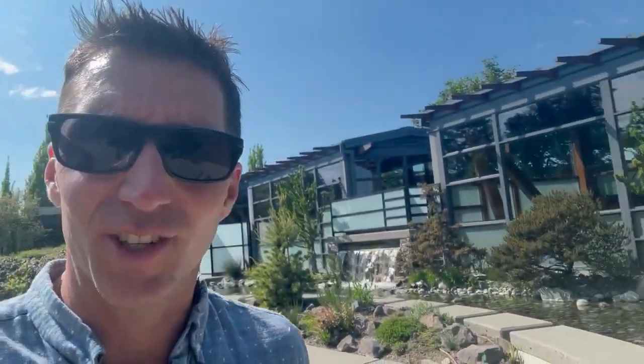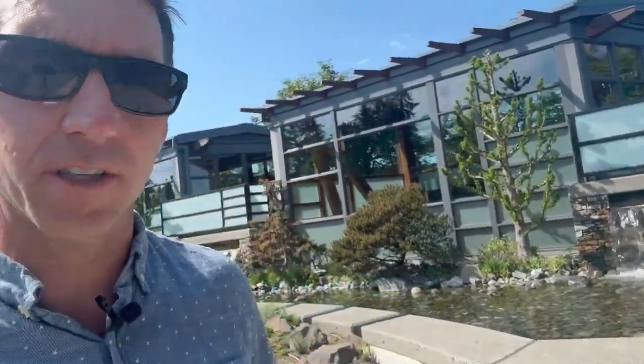The water's right on the other side of that, but they made this courtyard here that is just gorgeous. And it's just super peaceful, these little waterfalls, all these little seating areas. And man, it's just really, really pretty in here. And I have no idea what goes on in here.